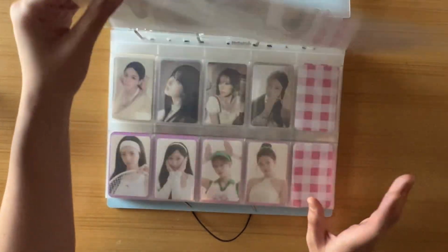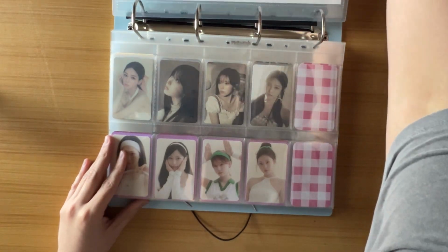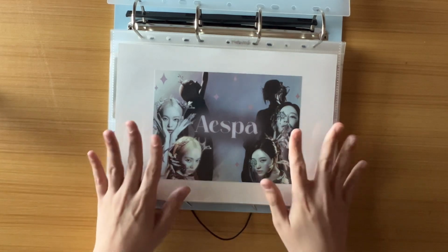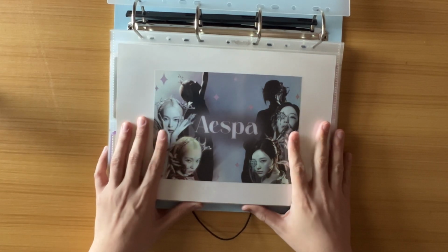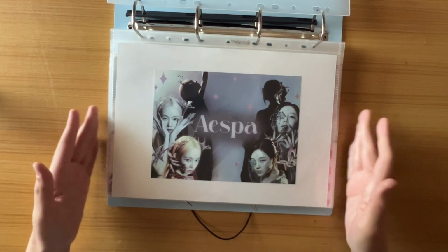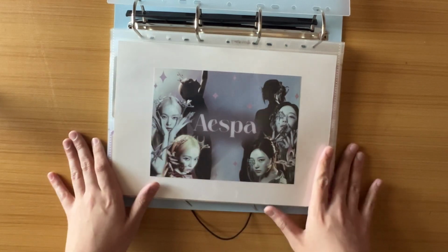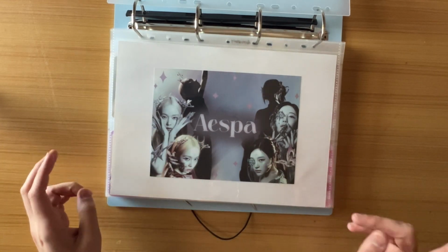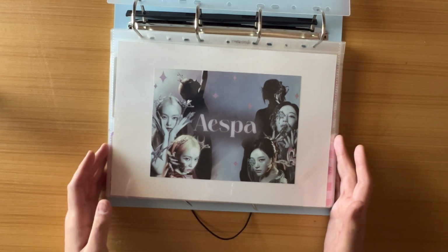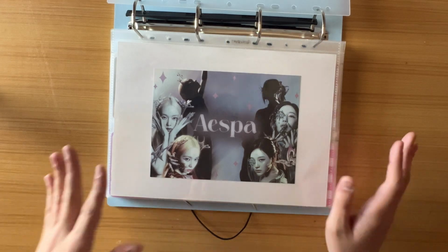So this is Aespa. So I collect 3. Before I get into it, let me close this back. Quick debrief on this section. So I have all of my groups that I like to collect but are not old groups in here basically. So I guess you can say this is my side groups. And I only collect certain members for all these groups in here. So usually it's 2. So 2 for Aespa, 2 for I-dle, 2 for Red Velvet. And this is pretty much, if I have time and I'm not working on my priority old groups, I work on these groups.